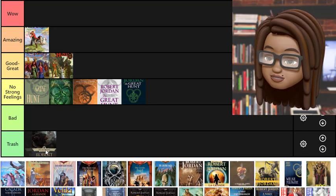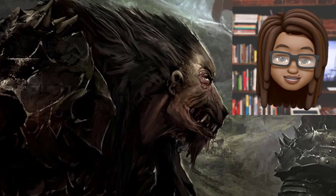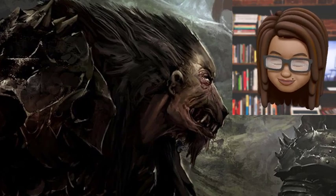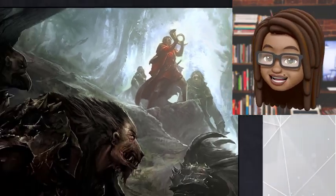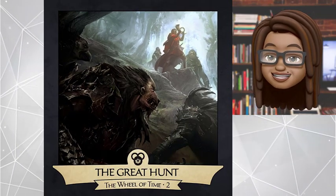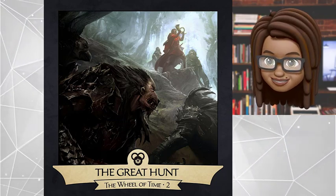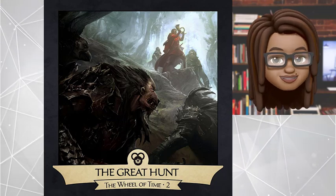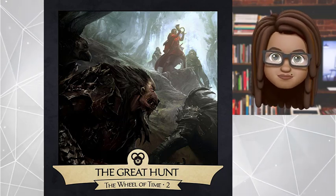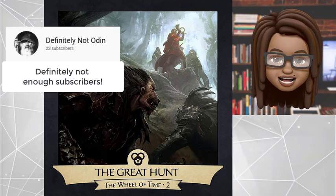Okay. So, I mean, look at that. That is a bestial creature. That is definitely a Trolloc, and they are definitely watching Rand here. The thing I love about this is that it very much is the Daryl Sweet cover, but from the perspective of the Trollocs. It's like everything about it is just from a different perspective, which I didn't notice until I watched these little videos that this guy, Definitely Not Odin, makes, and they're hilarious.